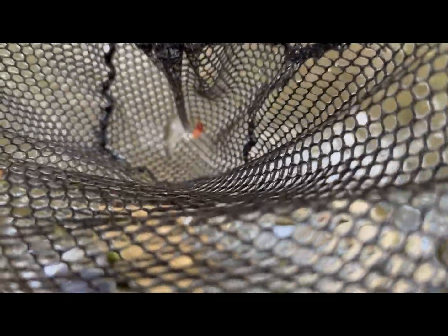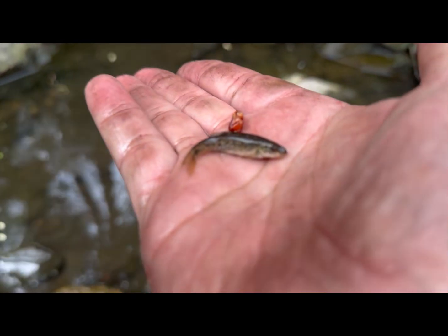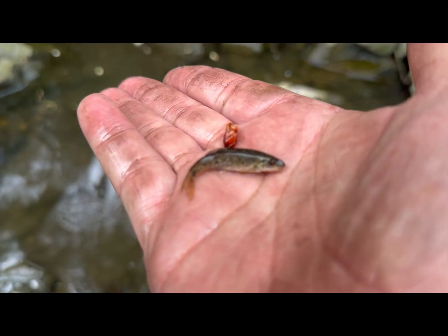Woohoo! Yep, I got two of them. Whoop, one slipped out. That right there is a trout minnow.